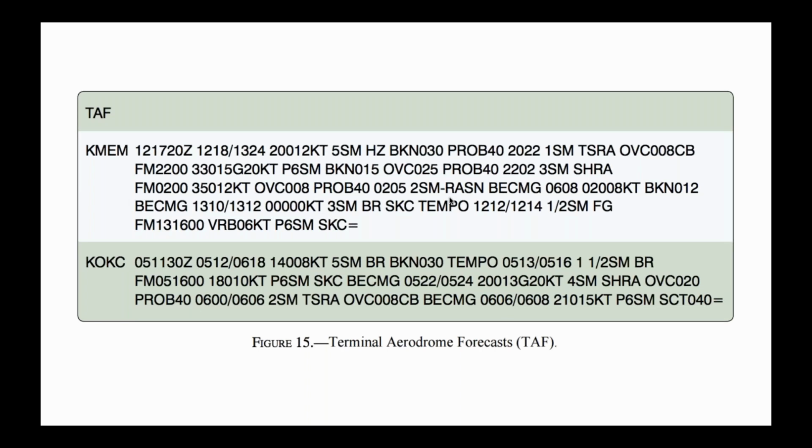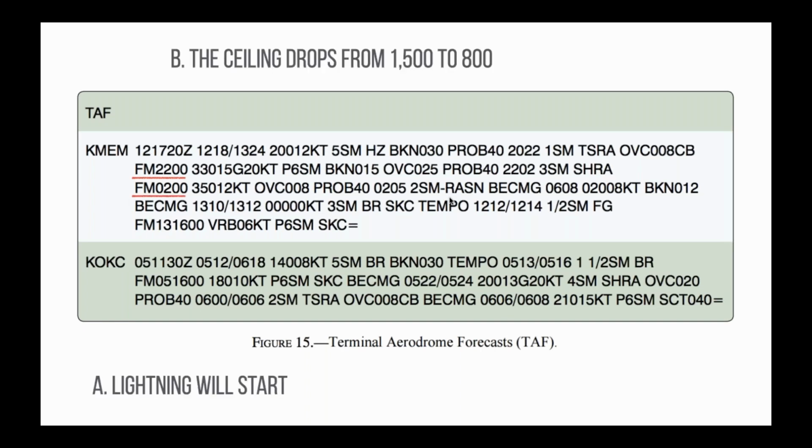So let me put the options up there again. We're looking at from 2200 Zulu to 0200 Zulu. Was it lightning will start? The ceiling drops from 1500 to 800? Or was it the skies become clear?